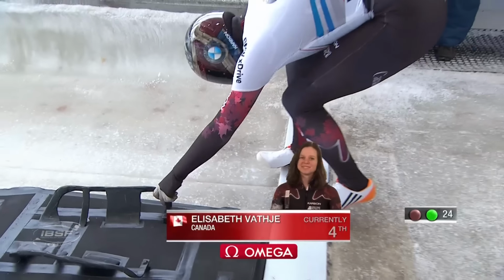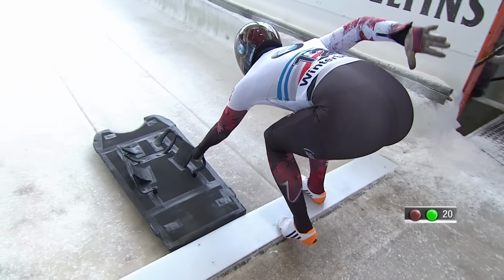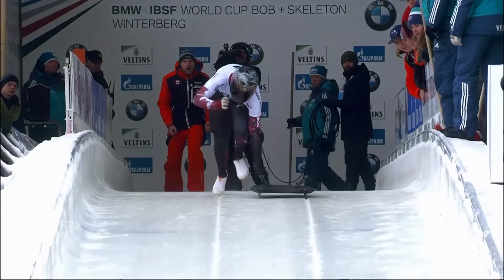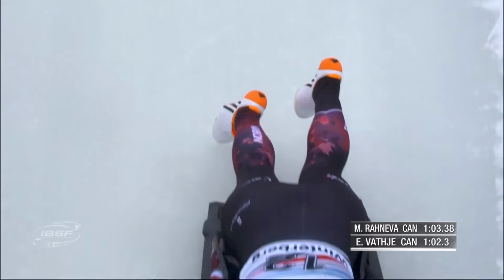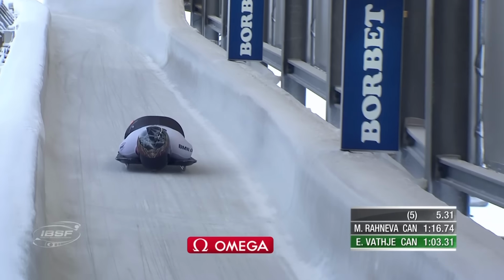Oh, here's our third Canadian athlete. This is Elisabeth Vathje, and she was only 400ths out of the medals from the first heat. Won the race last year. Can she do it again? She started 12th. She started right on the edge of that squall. 5:31, 5:36 in the first run.